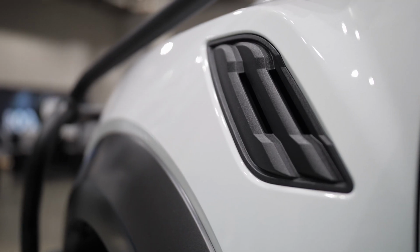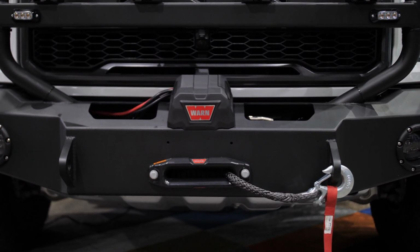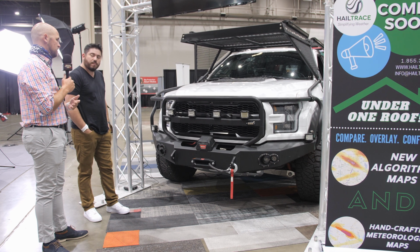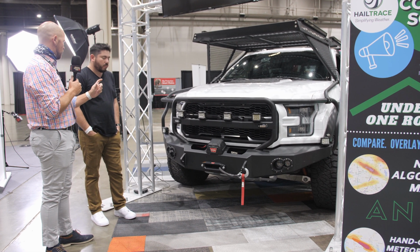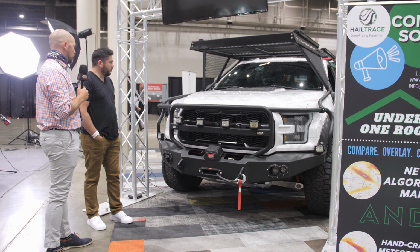We have a winch, so that when the Raptor gets stuck... Yeah, you can pull it out. Yeah, exactly. Or we run into people all the time that get stuck too, and we like to be able to help when we can. And that's another reason why we also deflate the tires, because when we deflate the tires, the tread will actually widen up on these tires, which will allow the mud to fly out of them. So that way we can get ourselves out that way as well.